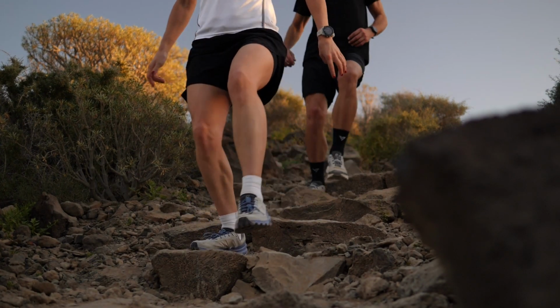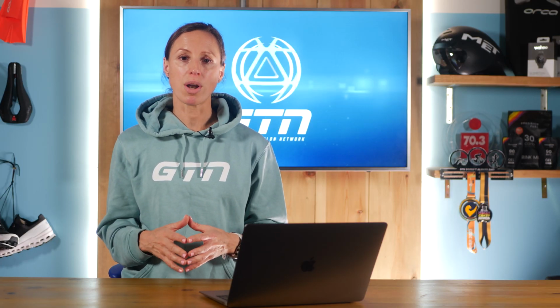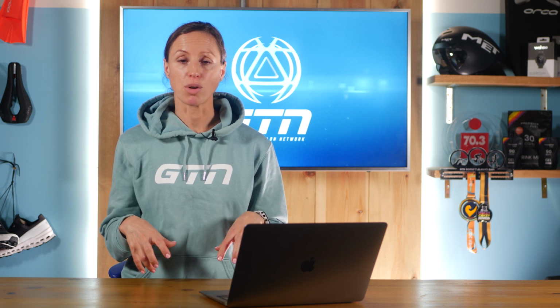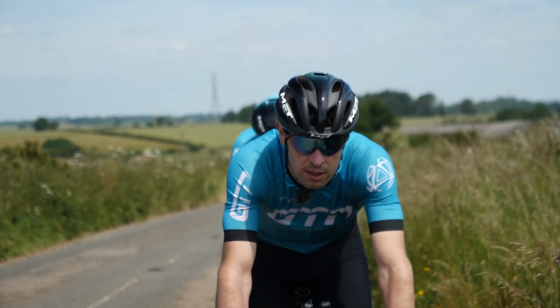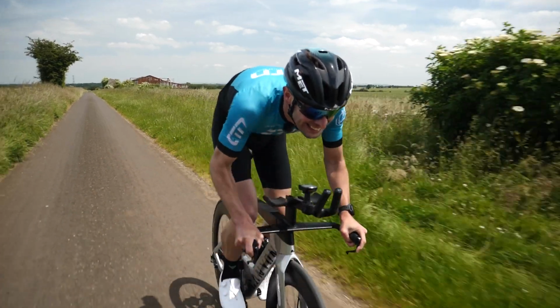But I'm certainly someone that can't get my heart rate as high on the bike as I can when running. So I would focus more on actually what your training is looking like. And if you're worried about the pure strength in your legs, focus on that. Don't worry too much about your heart rate. If you can train with power, then even better, then you can really focus on the strength of your legs.